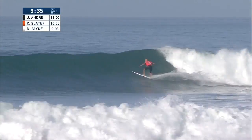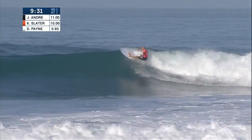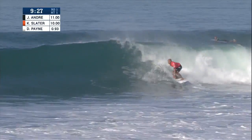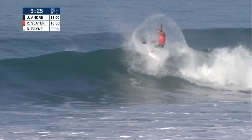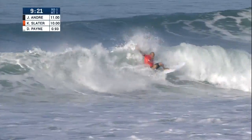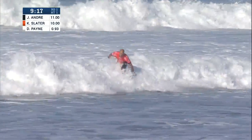Kelly Slater up on another wave. Nice little tail whipping carve. Bam, that's the turn Kelly Slater has been known for out here at Lowers. And just this board looks so perfect under his feet. And right as I say that, the imperfections show.